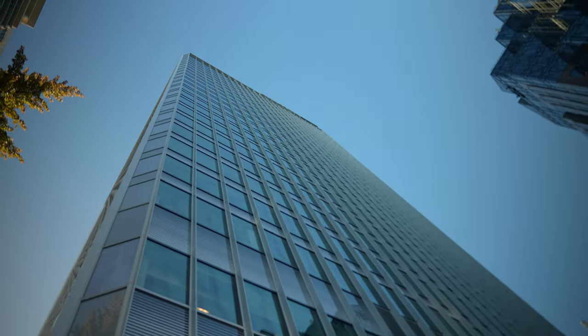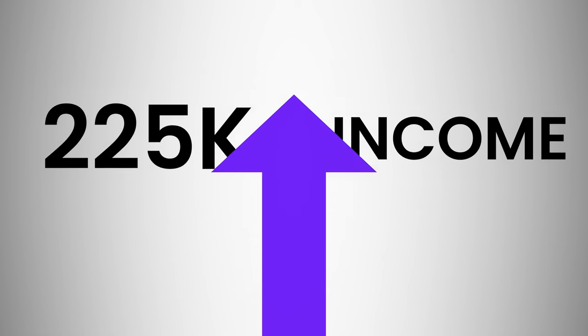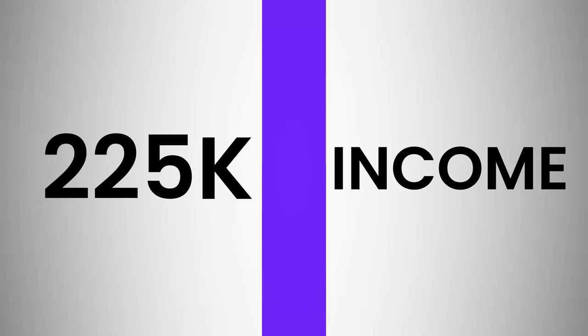Now, there are risks, so this is not suitable for all investors. If you're someone who has maxed out your RSP contribution room and has an income higher than $225,000 a year, this is a good option for you to look at to bring down your tax bill. There are two ways to invest in flow-through shares.